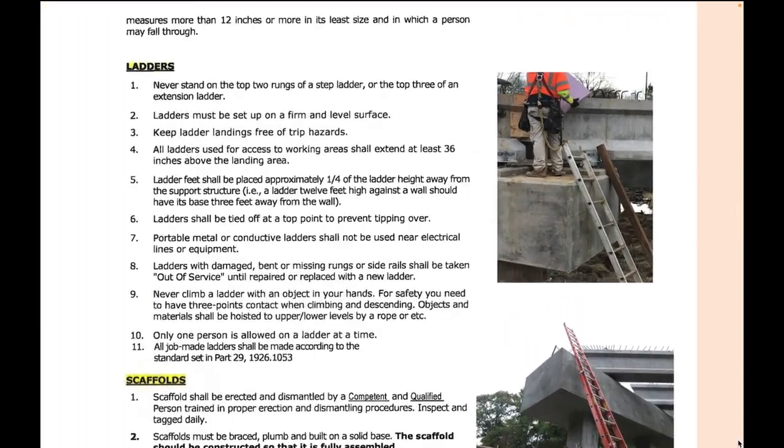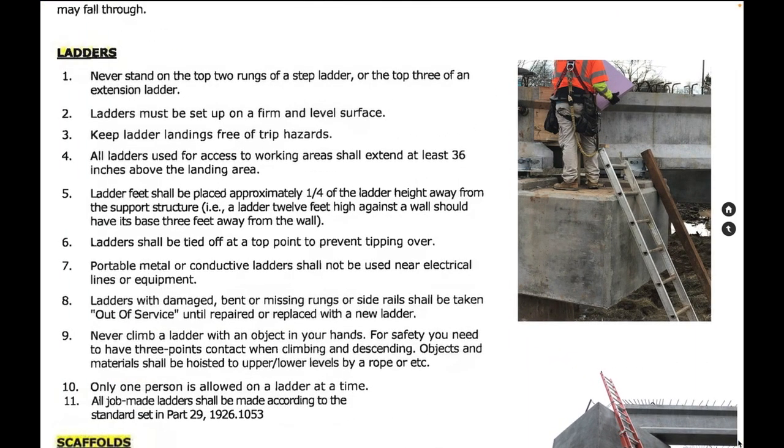Let's take a look at ladders. We have a whole training session on ladders, but here's a couple of things that I want to throw out. Just remember the top 3 rungs on a ladder. The rungs are what you grab in the center. The rails are on the outside, but the rungs are 3 feet apart. So the ladder must extend at least 3 rungs above your landing surface. And it should be a level surface.